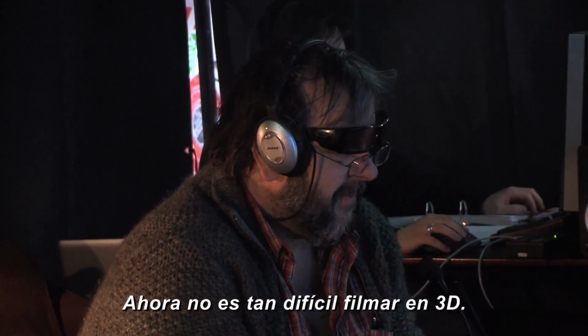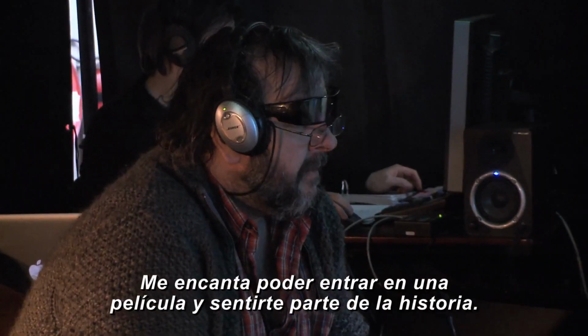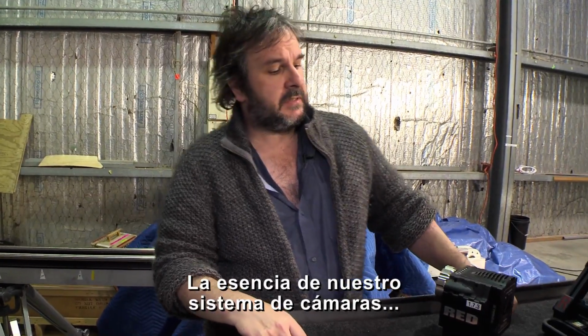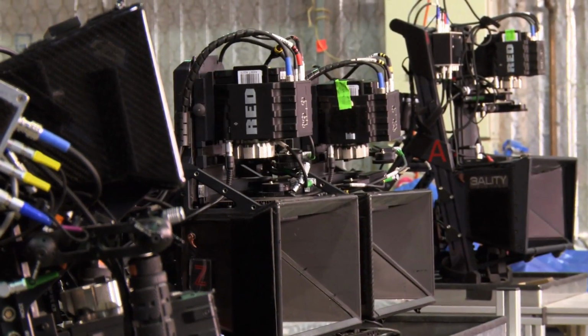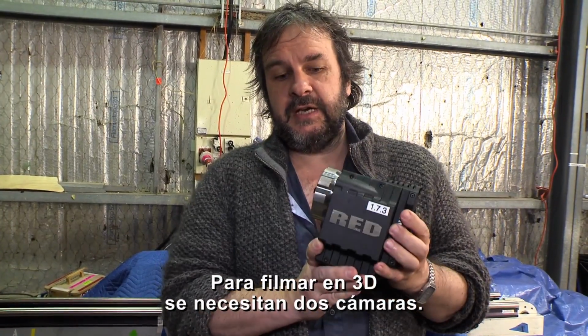But now, the reality is that it's not that difficult to shoot in 3D. I love it when a film draws you in and you become part of the experience. And 3D helps immerse you in the film. The essence of our camera system is a camera called the Red Epic. Really, it's this thing that enables us to shoot 3D on The Hobbit. But of course, to shoot 3D, you actually need two cameras.